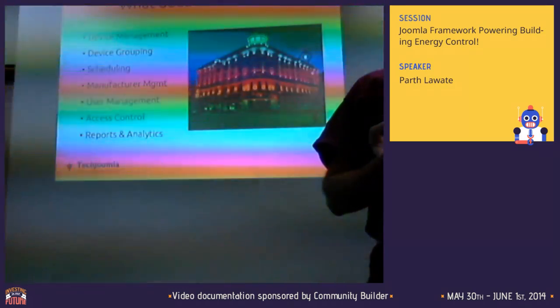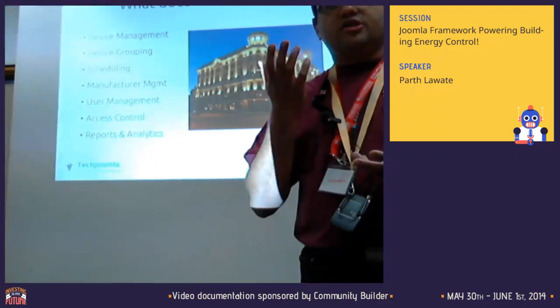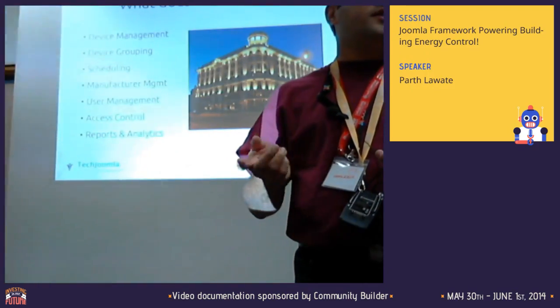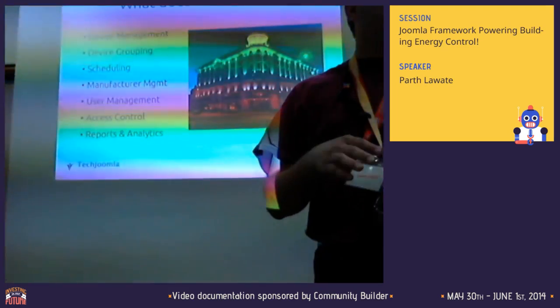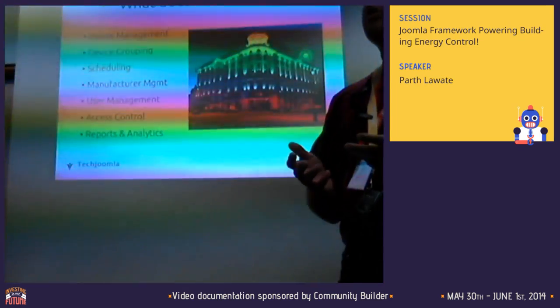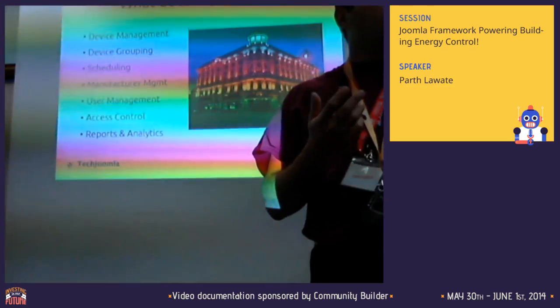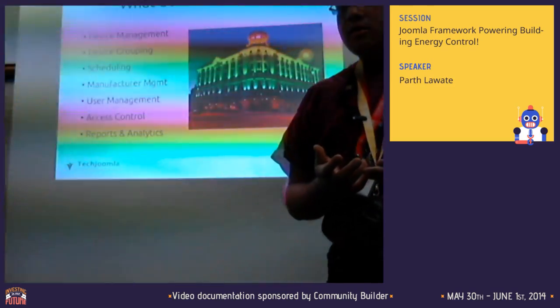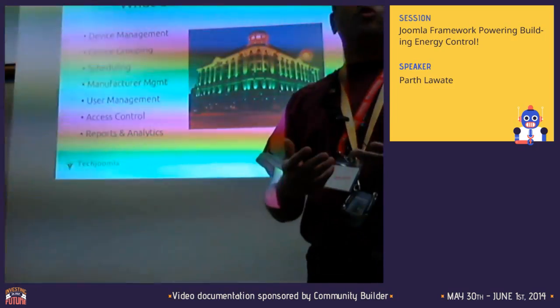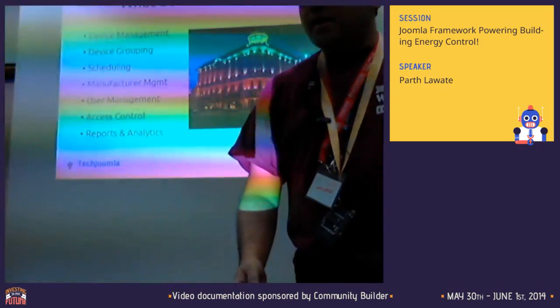You also have to do user management. For example, there is a huge building, let's say 70 to 100 floors, and each floor has its own janitor who manages the floor on his own. So you might have to do some kind of user management to define who can get access to what kind of controls. Then you also have reports and analytics to see how much energy you're consuming and what you can do to reduce that consumption.